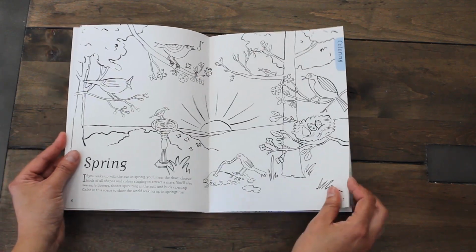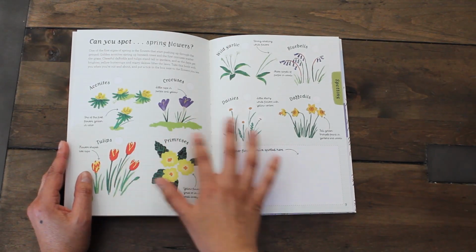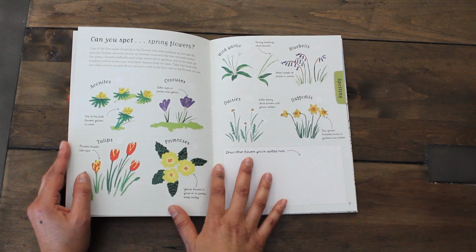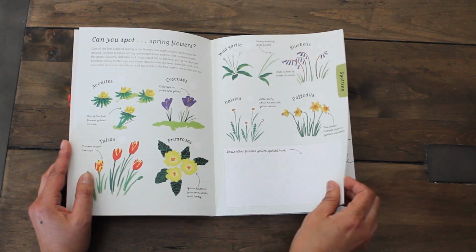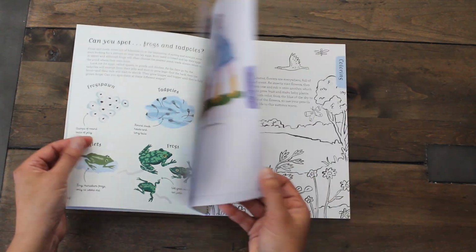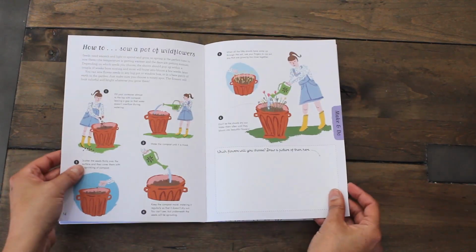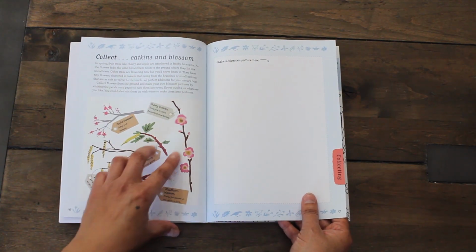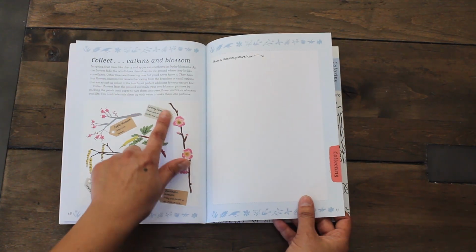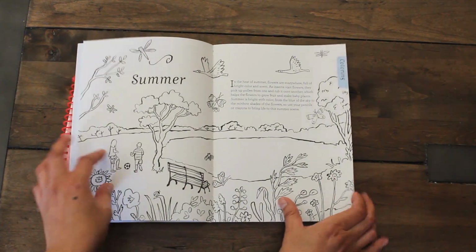So you have a coloring page here. And I love this because when we go on our walk, we look at flowers, and it's nice to recognize them and name them. And she can draw them in here. So here are different activities. How to plant a flower, and I love this, collect blossoms, and then you can mark them and make a picture here. So such a beautiful nature book.